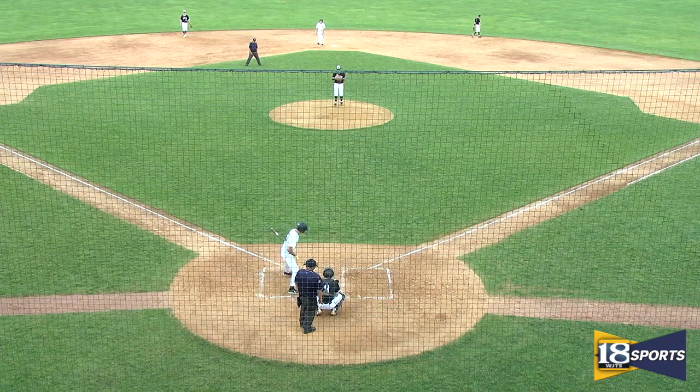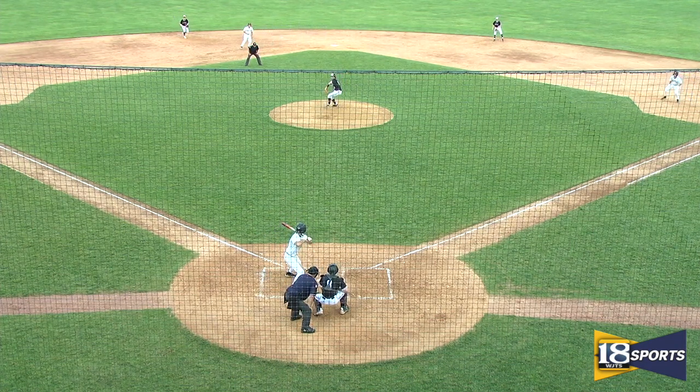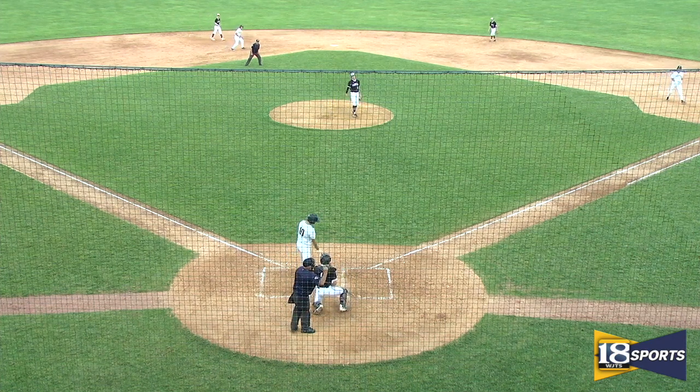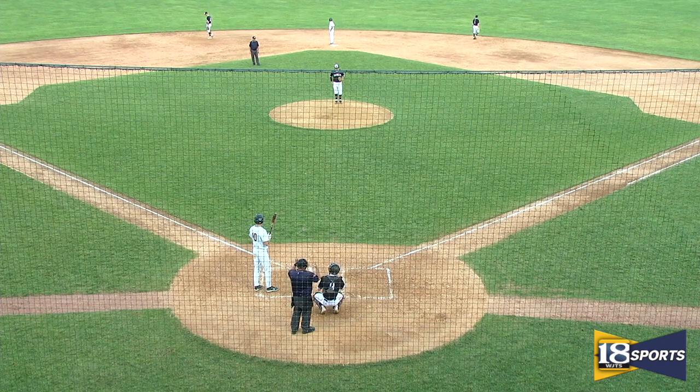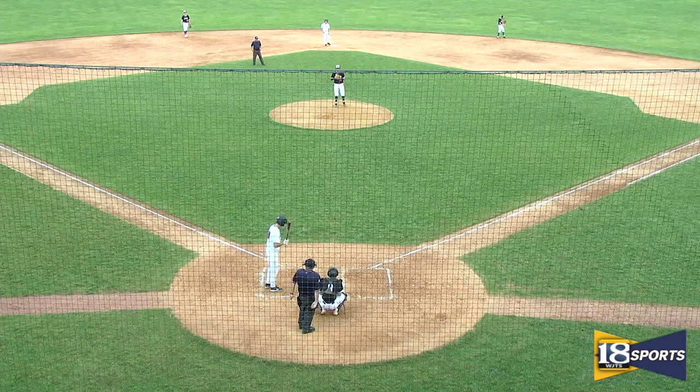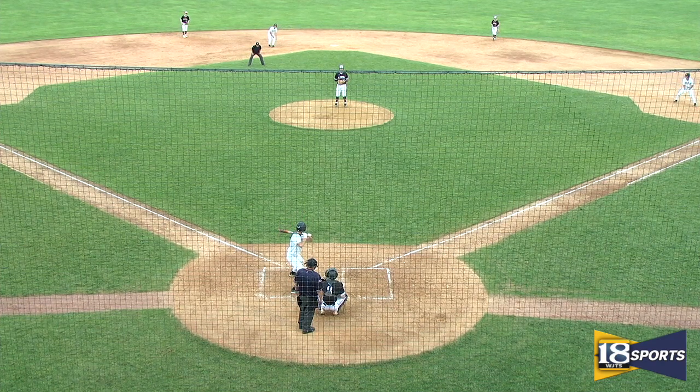Noblet is 2 for 4, scored a couple. The pitch, swing and a miss. I said bunt because I was thinking he had a bunt single earlier in the game, and then it came out of my mouth. He swings and misses there. It's 3-2 with the bases loaded, 2 down. Wildcats have scored in every inning, 2 thus far this frame.